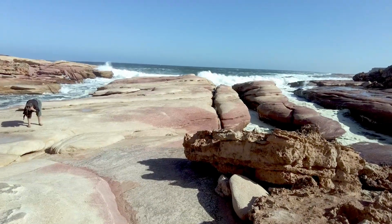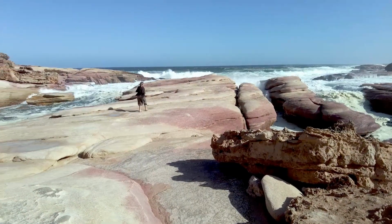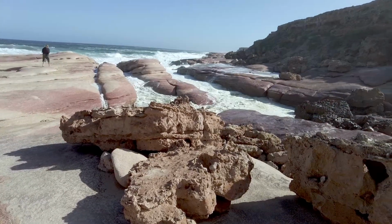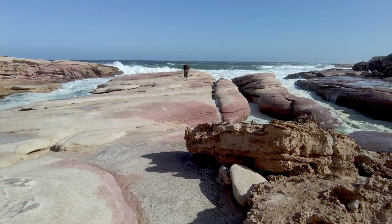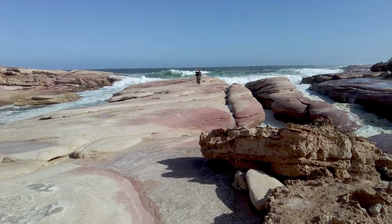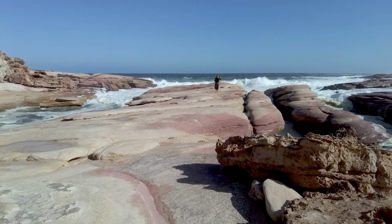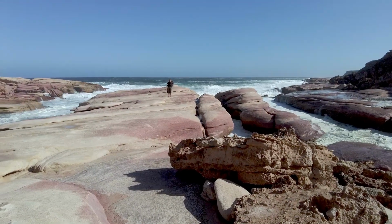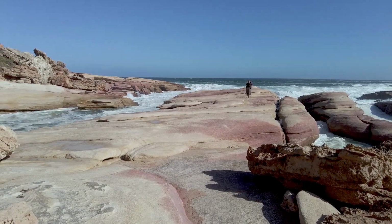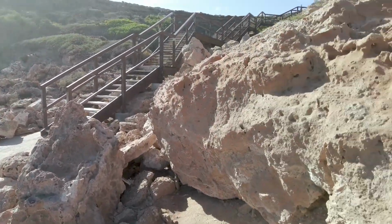Darling, see the way the waves are coming in, great big waves, smashing and crashing over the rocks. She's very confident that there's not going to be any big waves come over there. That's one angry looking sea today. But this area is stunning, stunningly beautiful.